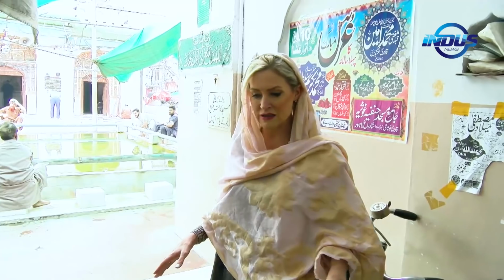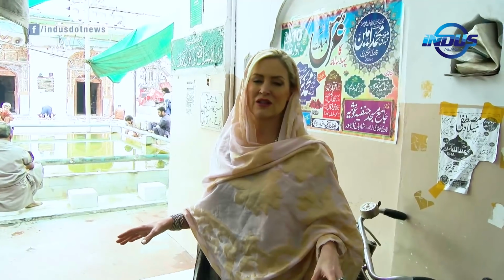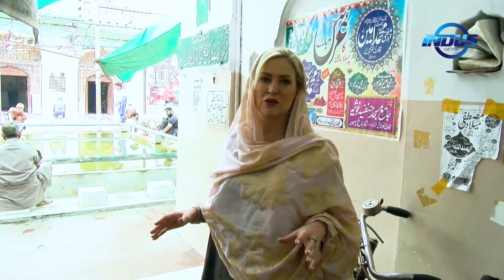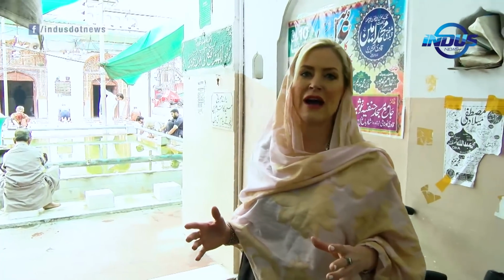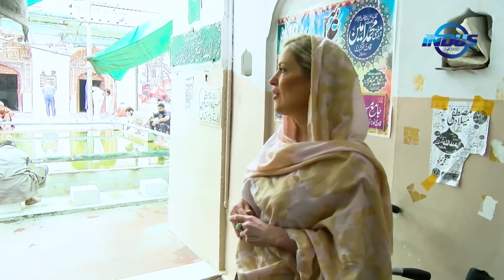But underneath, it serves this purpose because it has chambers underneath. And they're very intricate chambers. We're not allowed to go into those now, but those chambers were said to be used for all kinds of things, for the Mughals and the Sikhs to store armaments and prepare themselves for battle. But now, if you take a look at its prayer, it's very much a place of peace.